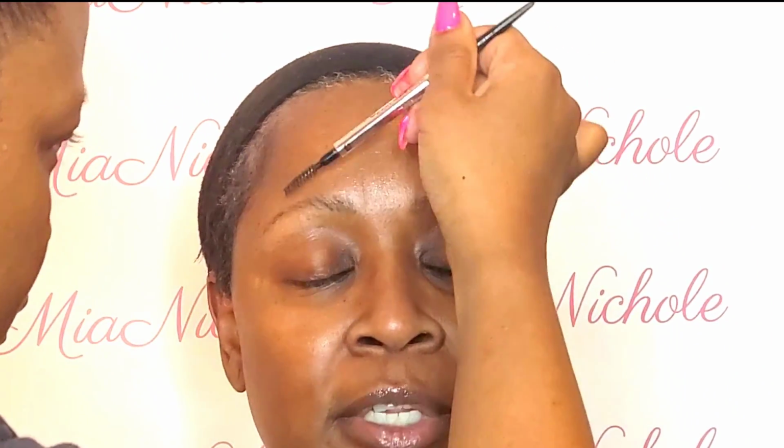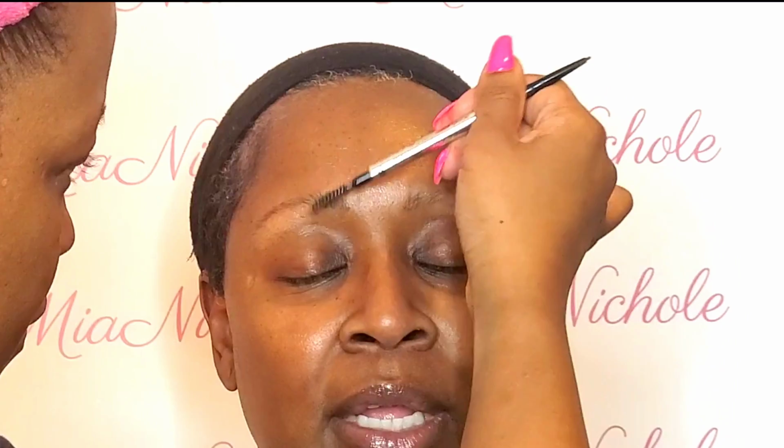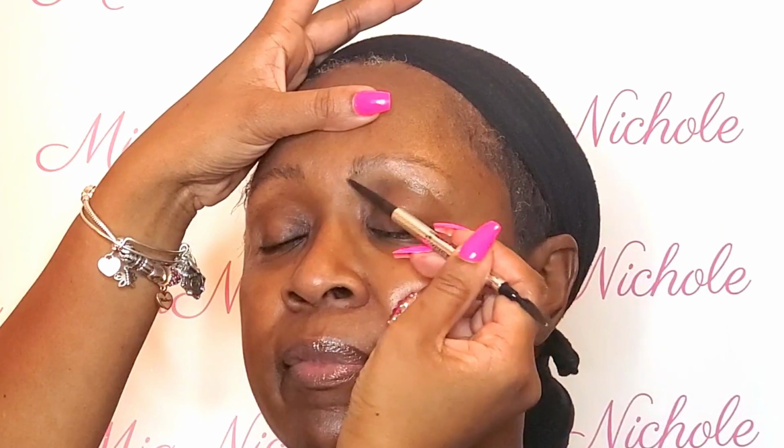I'm going to go ahead and start with the brows. She has nice, decent brows, so you don't have to really make up a lot. I'm just brushing it up with my Benefit number 5 pencil, following the shape of the arch of her eyebrow. I'm taking short strokes, but also long to go underneath, and then brushing up as well.